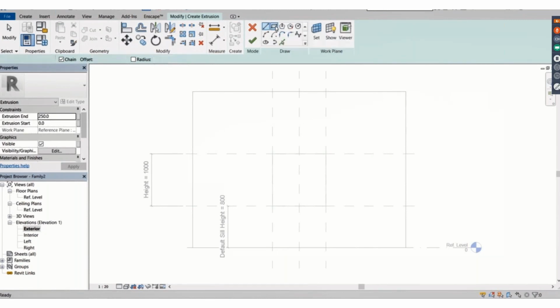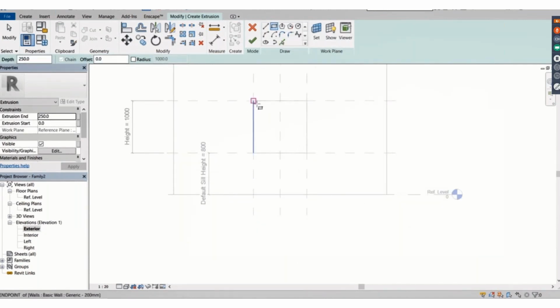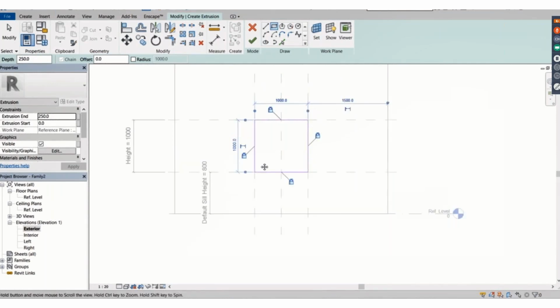We're going to use that extrusion tool obviously just to make our window. So we're going to use the rectangle tool and draw a little window alignment out there. And we're just going to make sure that it's aligned to the edges of that wall. And you'll see there that it gives us those little locks which we can force to lock onto the edges of the wall.